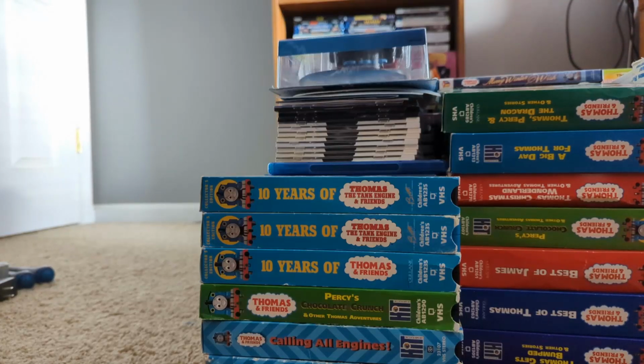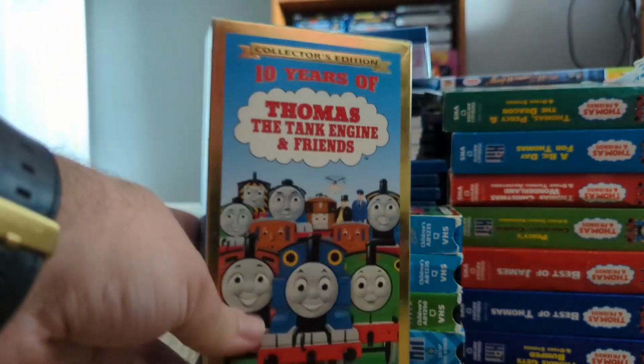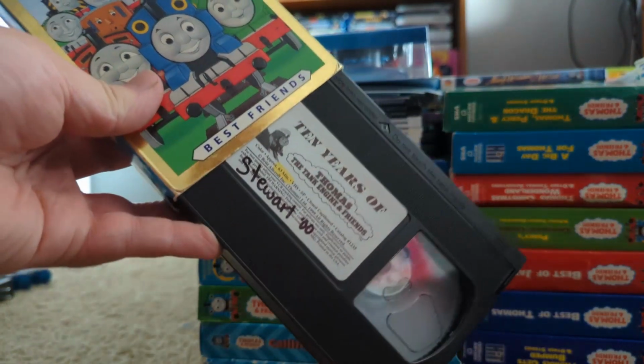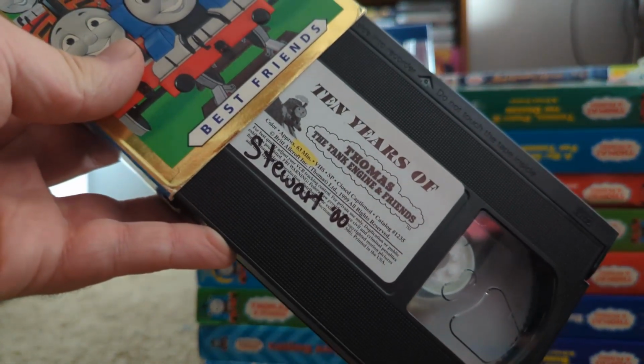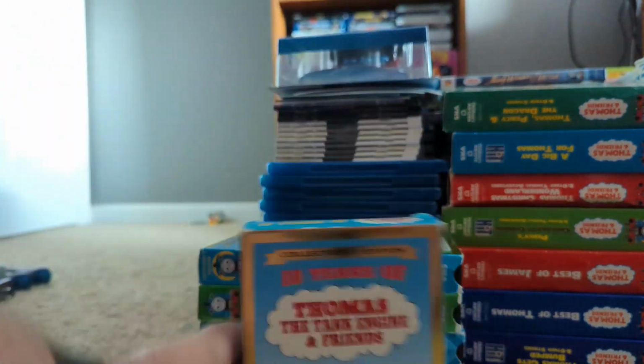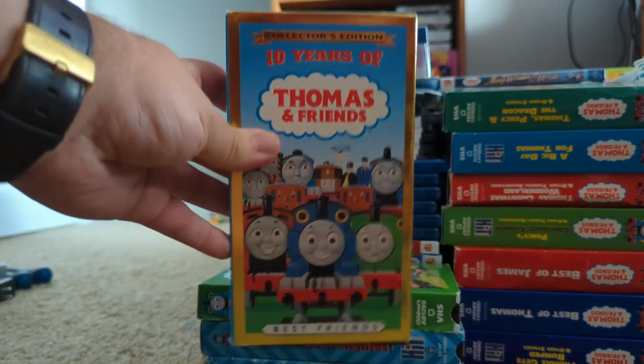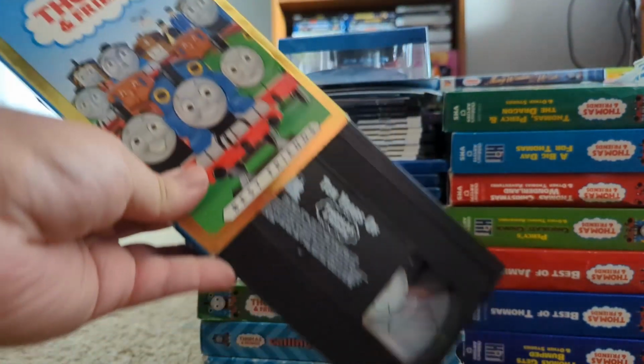Three different copies of 10 Years of Thomas, and this isn't even all the 10 Years of Thomas that I own. We have an original black ink label variant, which used to be owned by a guy named Stuart, a blue sticker label variant there. Blue is definitely more common than the black one, and then a reprint of 10 Years of Thomas.